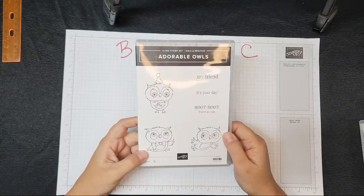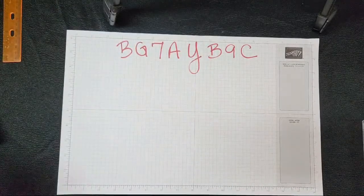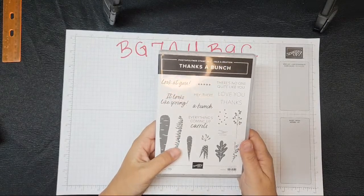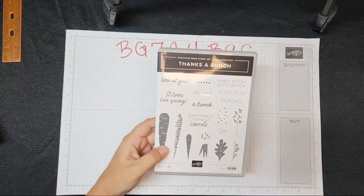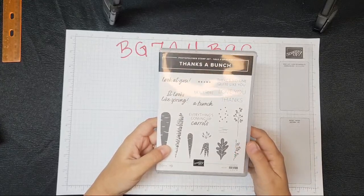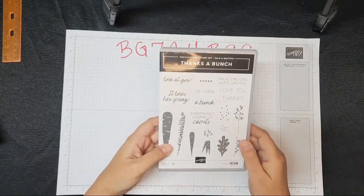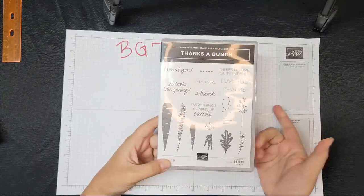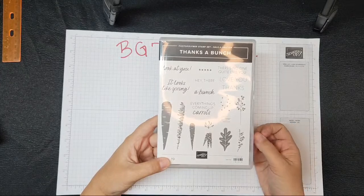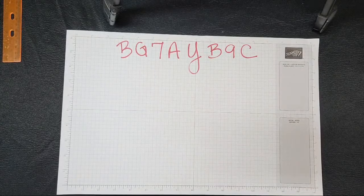Okay. So it says, my friend, it's your day. Hoot, hoot. You're so cute. So cute, right? And then we've got Thanks a Bunch photopolymer stamp set. This is also Sale-A-Bration, and this is on page 5, and this is also a $50 pick. Look at you. Hey there, there's no one quite like you. Love you. Thanks. Looks like spring. Thanks a bunch. Everything's coming up carrots, and it's got some two-step stamping with carrots and bunches and all kinds of stuff. So, okay. All right.